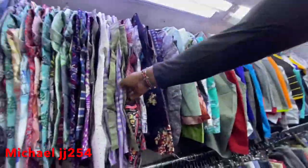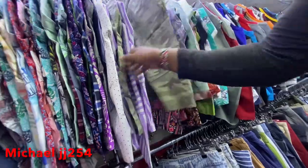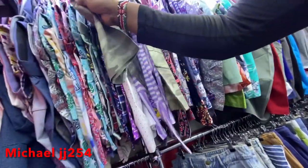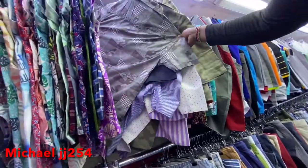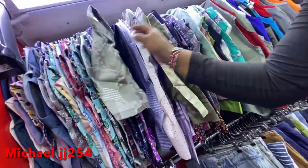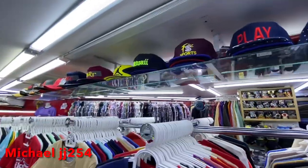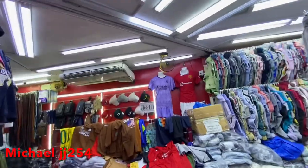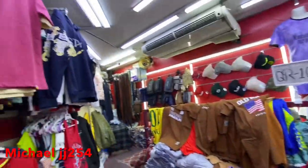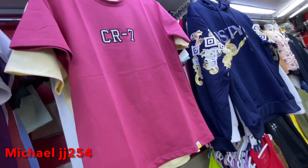Yeah, we have some t-shirts over here. See, the military t-shirts like this. Wow. See, the military t-shirts are like that. I'm gonna buy some t-shirts over here and some caps. Wow, the t-shirts are 10 riyal. So see guys, we have the Jordan t-shirt over here again. Very nice. CR7 over here.